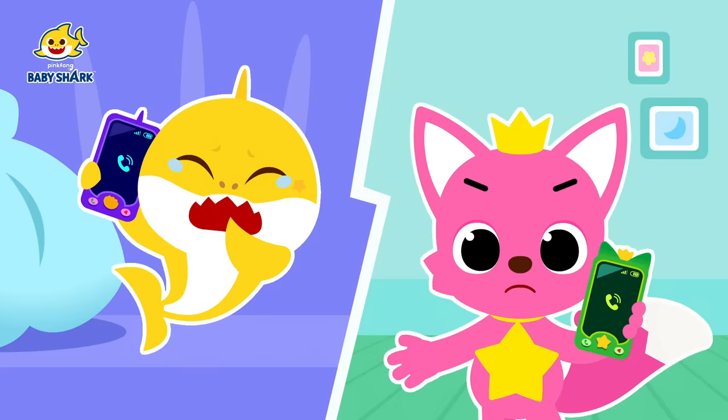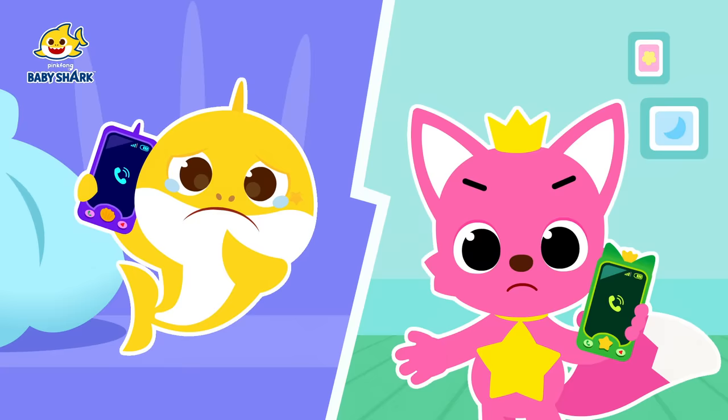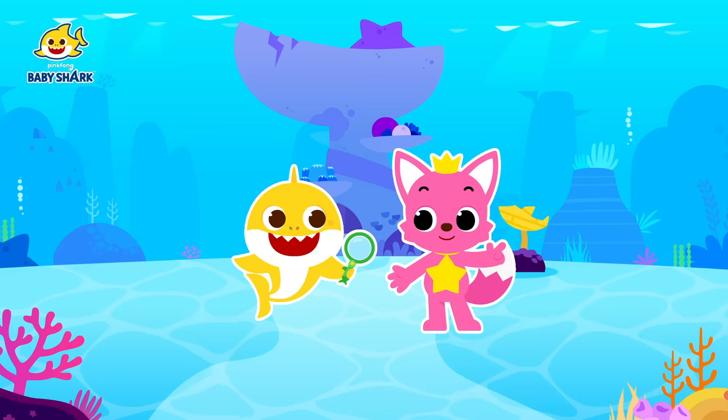Don't worry, Brooklyn. I know how to make cupcakes that can bring them back. But first, I'll get you a magnifying glass. It will help you find your tiny family. Awesome. Thanks, Pinkfong. Brooklyn, here's your magnifying glass. I'll start on the cupcakes. You go and start looking for your family. They must be so scared. Thanks, Pinkfong. Friends, let's begin looking for my family.